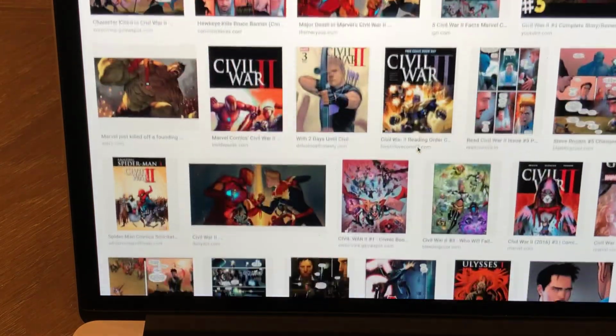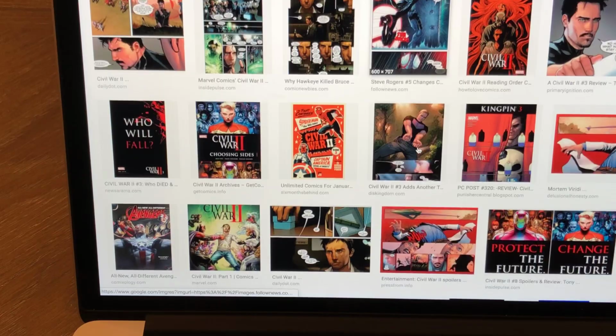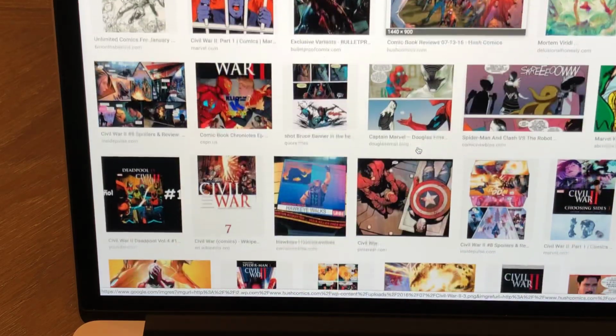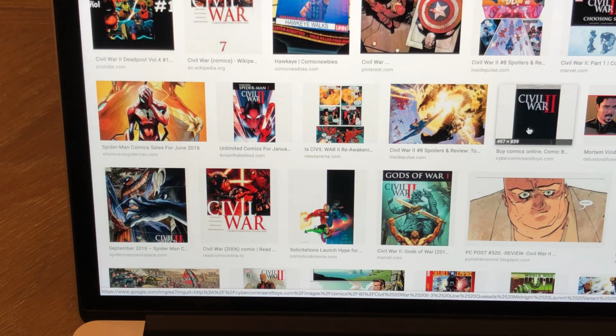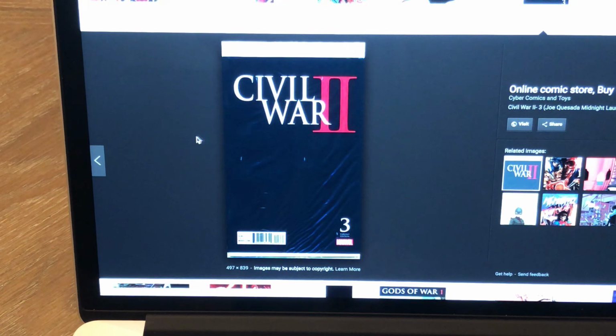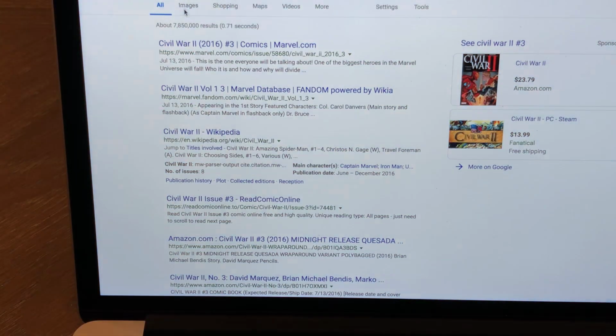I know there's a bunch of variants too. There's a midnight release variant by Quesada. I think this is it. I think it's just a black cover. Yeah, it comes in a poly bag. I think that's the midnight release. Yeah, midnight launch variant, poly bagged. So you've got that one.